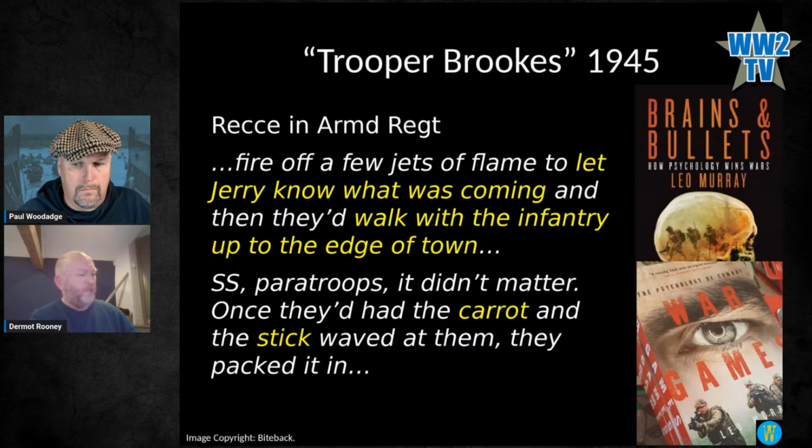And he was an armoured recce guy. His name isn't Trooper Brooks, but he was one of those blokes who wouldn't talk about the war if you're going to use his name, because he thought anybody who appeared in print or wrote a book was a show-off. And he didn't want to say anything that might shine badly on his mates. So I'll give you this, and this is kind of the nub of it. So out of the mouths of actual squaddies is this bit.